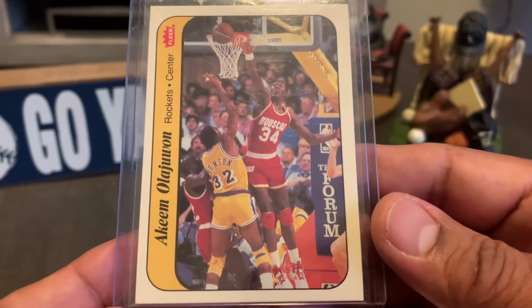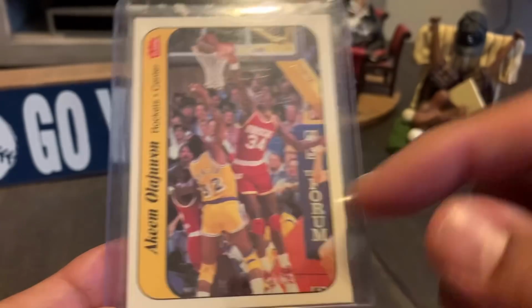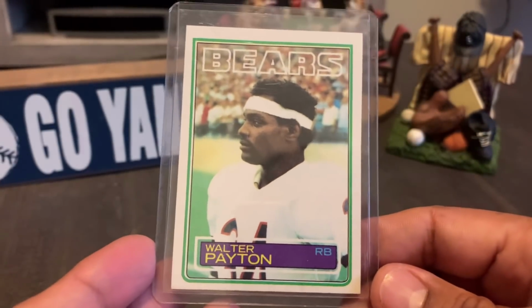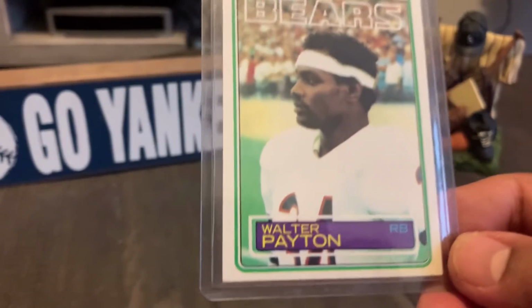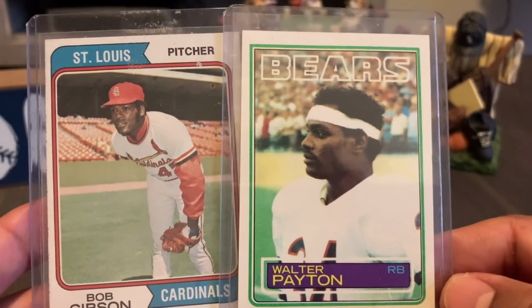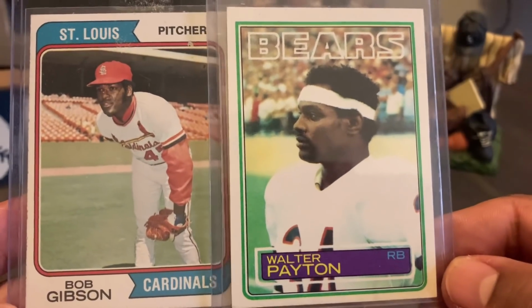And I kind of like this card. I've been looking for it because it's a great action shot. Johnson is a cameo there. Love that card. This was Walter Payton. This one was cheap. I think I picked these two up for like $5. They're not that expensive, but the late, great Bob Gibson and Walter Payton, Sweetness.